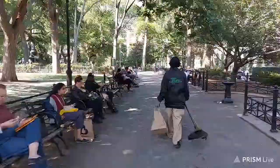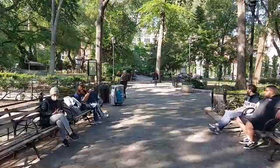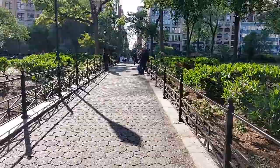And people relaxing, taking in the beautiful weather here in Union Square. It's a beautiful Thursday afternoon. The weekend is just upon us.